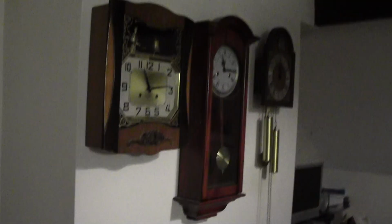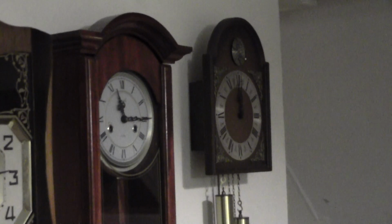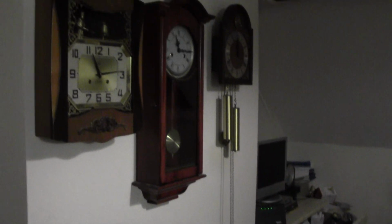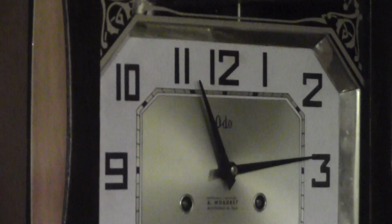So those are my clocks on the wall. Hopefully that one at the far end will be fixed soon. It's just the weight that's got stuck, because I think I pulled it up too hard and that's why it stopped striking the hourly and half hour. I don't think it's broken as such.